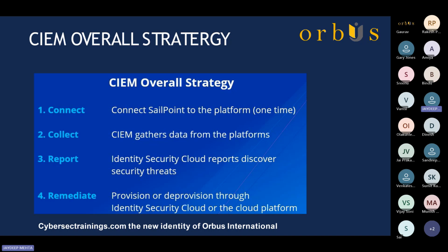And you will also have the concept of periodic access reviews, right? Like quarterly, half yearly, or yearly annual access reviews, wherein there will be a review by the asset owners, your line managers, and your entitlement owners about who has access to what, how, and when. If there are any unwanted excesses, those will be deprovisioned if not required, right? So at every point in time, you will enforce the principle of least privilege, provisioning or deprovisioning through Identity Security Cloud or the cloud platform.